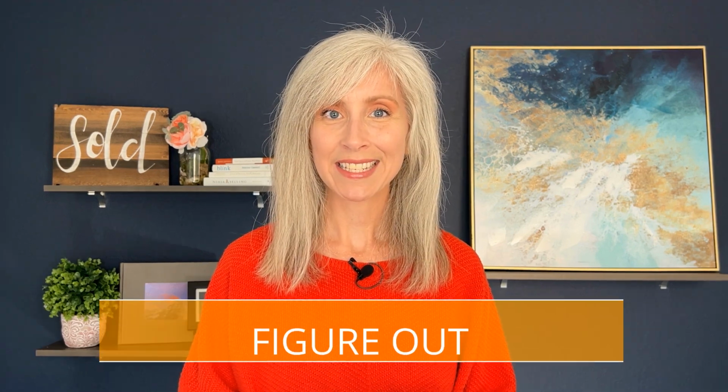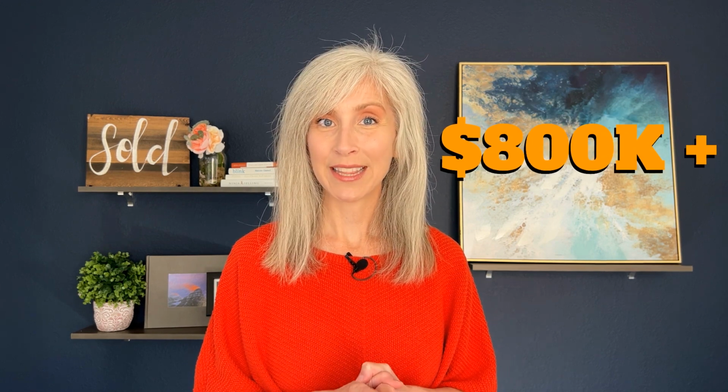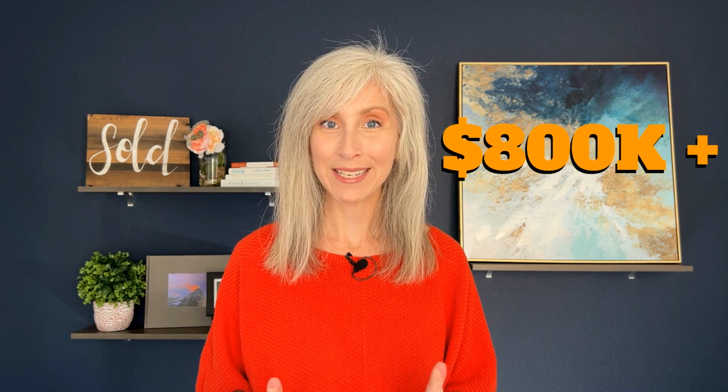There are a lot of different small builders that do projects like this. We can pull projects like this and see what location and what price point really fits what you're looking for. Do know these are not inexpensive little projects. We're definitely looking generally at the $800,000 and above price point, but they sure are sleek and modern and convenient.